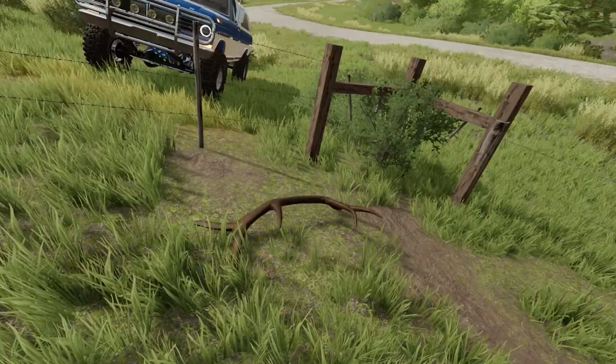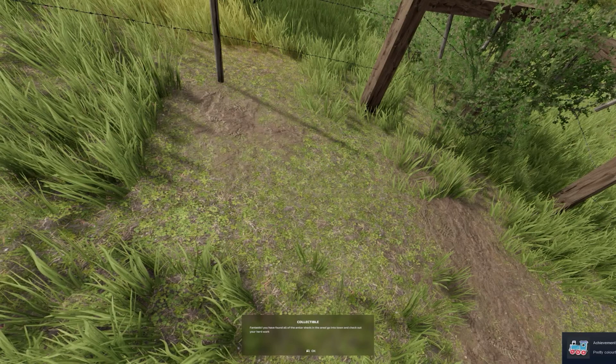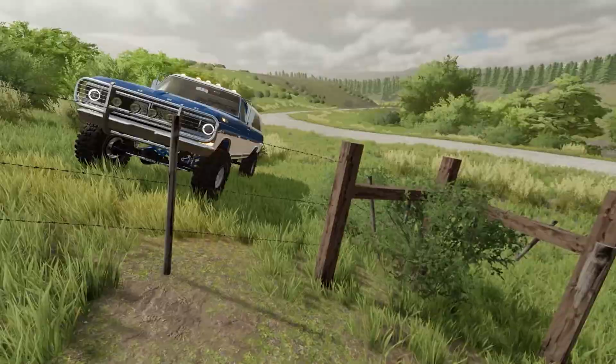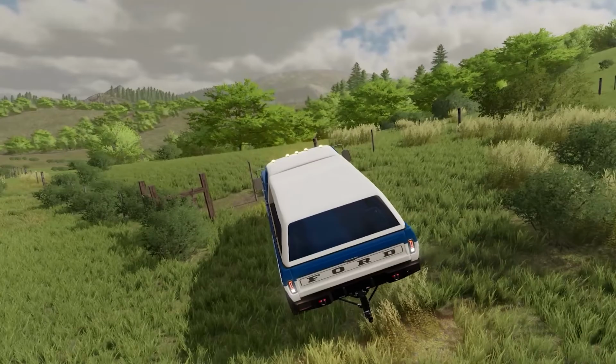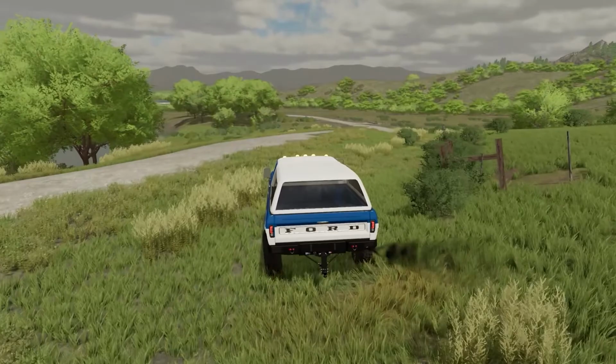Oh! You have found all of the antler sheds in the area. Go into town and check out your hard work. Wait, what? Go into town and check out my hard work. What? Well, I guess we gotta go back into town and check out my hard work. I didn't know about that.